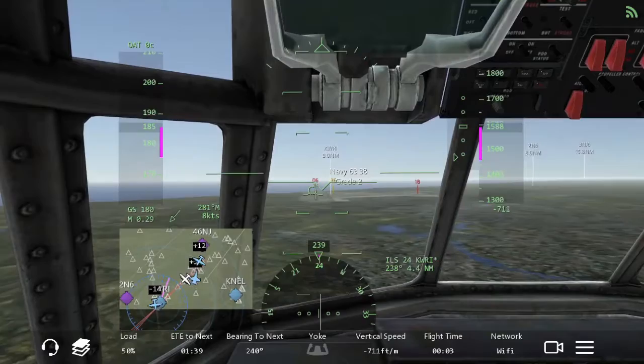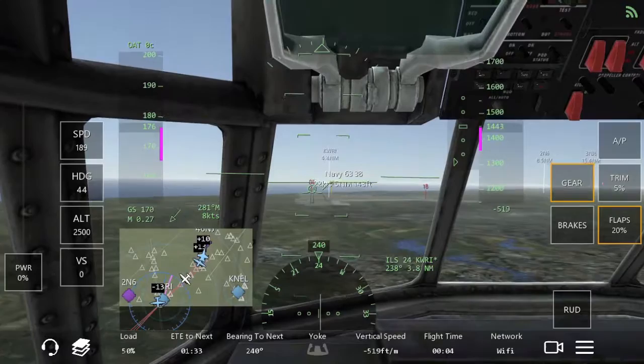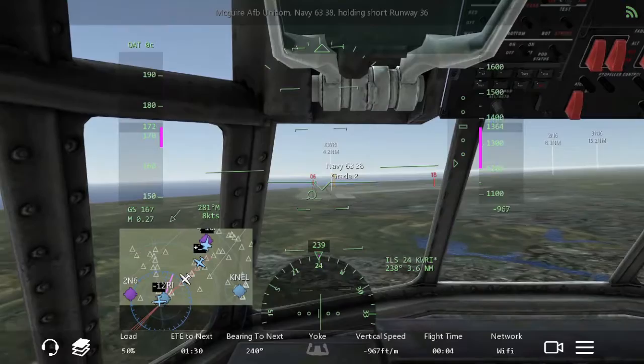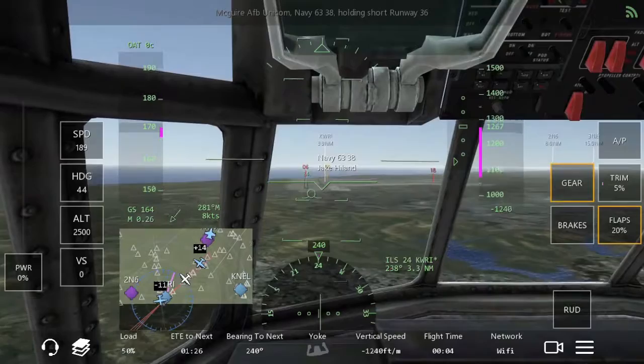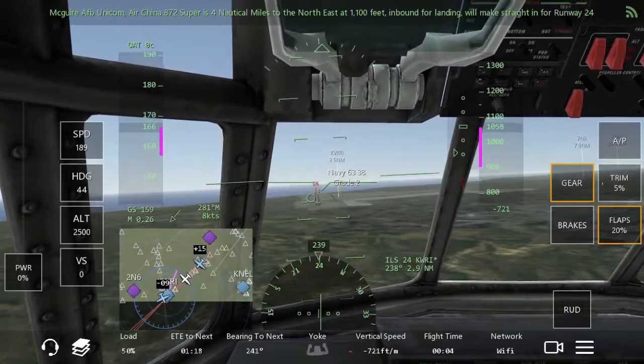Trying to get ourselves lined up with the runway. McGuire AFB Unicom, Hotel 4 is on final, runway 24. We're going to do a flaps 50 landing today. McGuire AFB Unicom, Navy 6338, holding short runway 36. All right, informing the airport again. We are now 3 miles final, runway 24. McGuire AFB Unicom, Air China 872 stabilized, 4 nautical miles to the northeast at 1,100 feet.